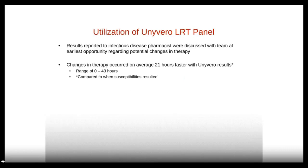So the results that were reported, as I mentioned earlier, were reported to the infectious disease pharmacist, who then discussed with the team at the earliest potential opportunity the clinical ramifications of what those results demonstrated. And as I said earlier, the changes in therapy often occurred significantly faster than with conventional methods. So with our group of patients here, on average, it was a 21-hour faster change in therapy with Unyvero results. And this ranged anywhere from 0 hours, meaning we couldn't really make any change, all the way up to a little under 2 days sooner.